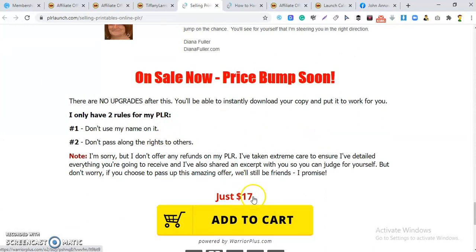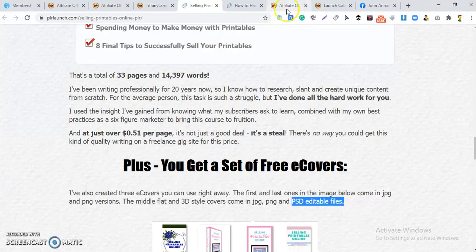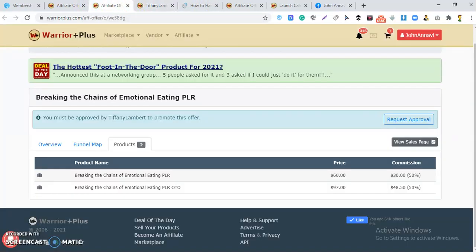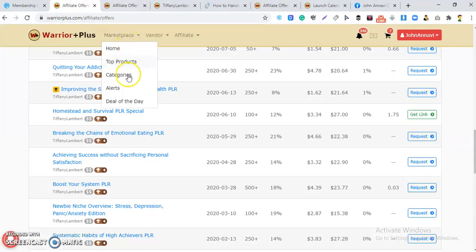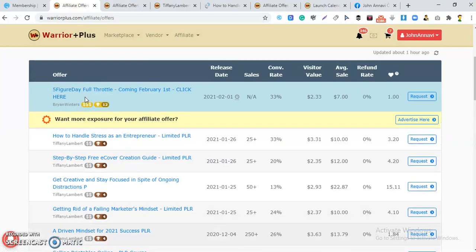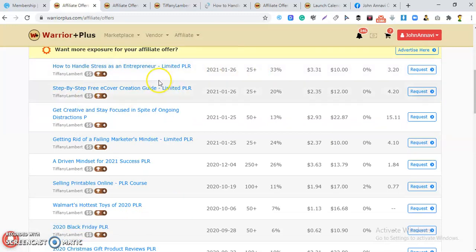And she's giving all this out for just $17. So all she has to do is go ahead and list it on WordPlus. Once she lists it on WordPlus, let's see, how much does she charge on that product? Let me see if I can find it. Here I can't find it now, but she's charging, okay, this is it. So you can see she has done 25 sales already, and she's charging $17 on that. So if you multiply that, that's over $200 already.